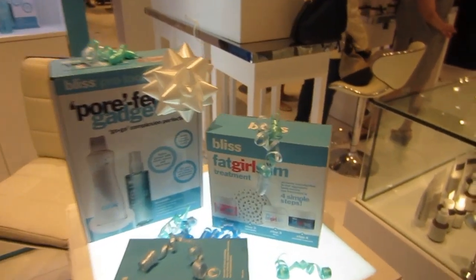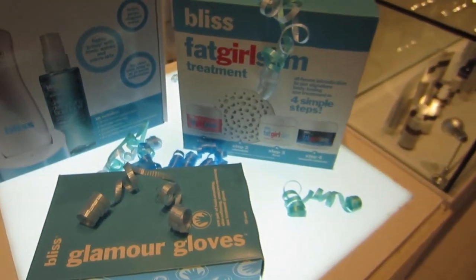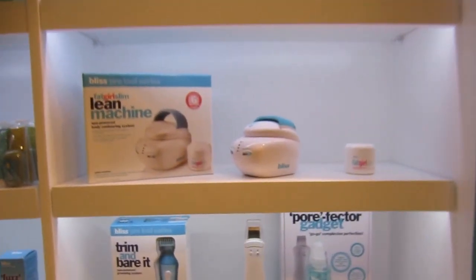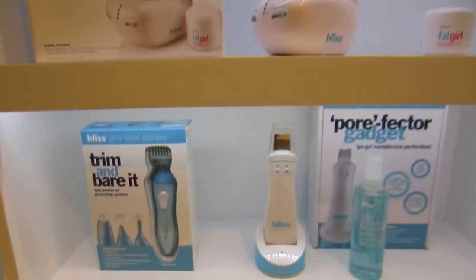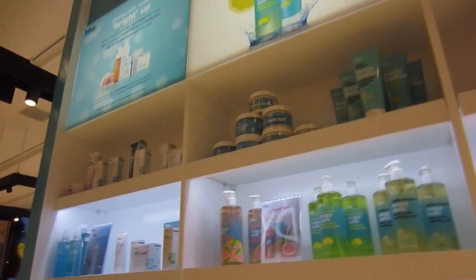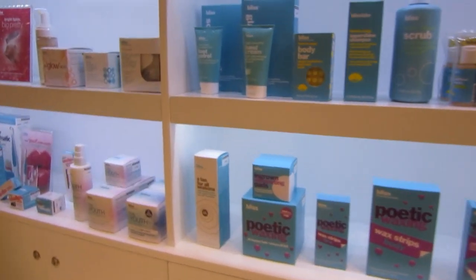Oh my God, look at that. Fat Girl Slim. At home, ano ba yan? Body toning spa at home. Oh, that's so cool. May lean machine pa siya. Trim it and bury it. So, meron sila mga grooming stuff. Ayan. Body butters. That's so cool.